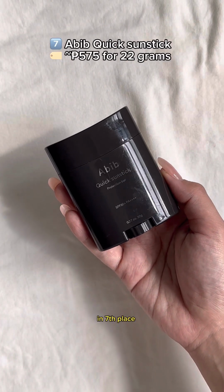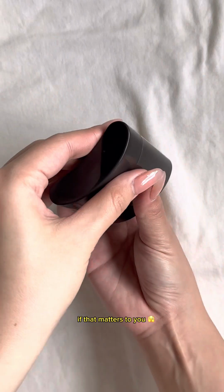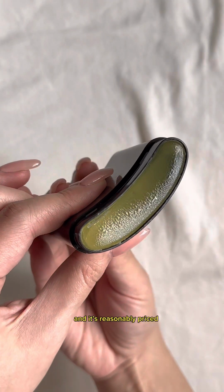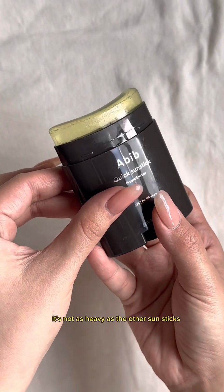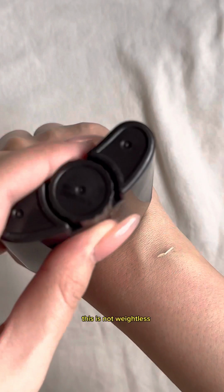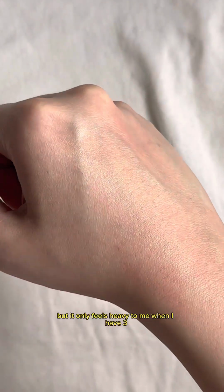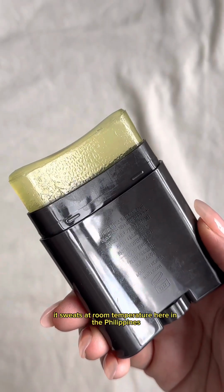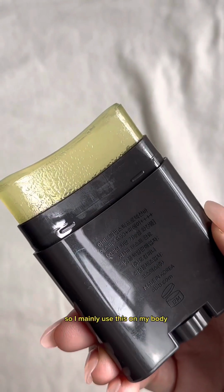Moving along, in 7th place, we have the Abib Quick Sunstick. And Hypen endorses this one if that matters to you. This has high sun protection, and it's reasonably priced for the amount you get. It has no white cast, no fragrance, and despite being glowy, it's not as heavy as the other sunsticks. This is not weightless, you definitely feel it on your skin, but it only feels heavy to me when I have 3 or more layers on. Unfortunately, it sweats at room temperature here in the Philippines, so it doesn't do really well here. So I mainly use this on my body.